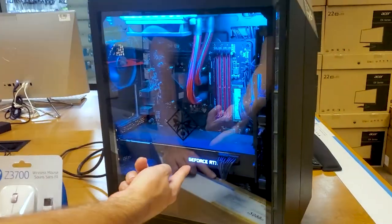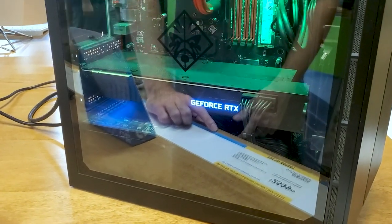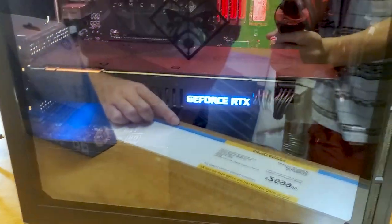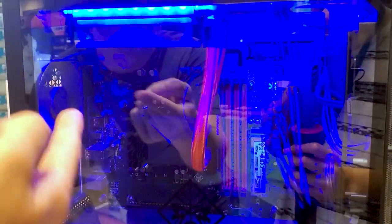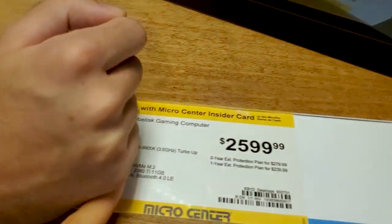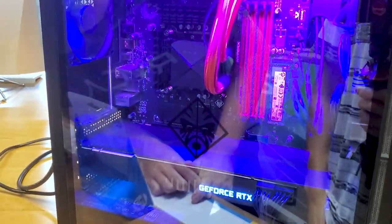Look, you can see that 2080 Ti barely fits. Damn, dude. That thing's all the way in. But think about it. You only have a 140mm liquid AIO cooling a 9900K. And then a 2080 Ti. And it's only a dual slot card. It's not even a triple slot. Yeah, 2080 Ti, and it's a dual slot card, too.